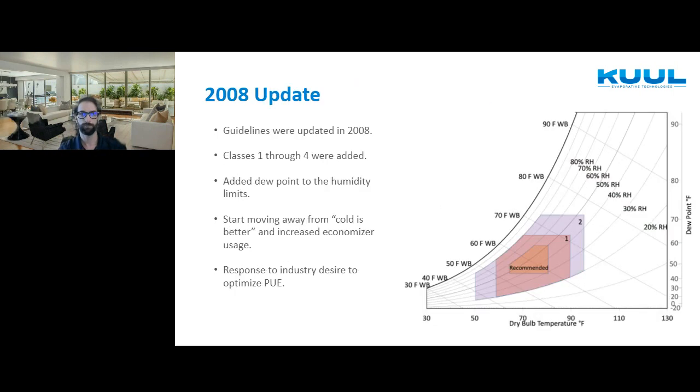So a couple years later, the second edition to the guidelines was released, and one of the biggest changes was the addition of the allowable ranges to support the use of economization. This was a period of time where PUE was becoming an established metric, and it was something that a lot of operators were really focusing on. Now, this is really, I think, one of the big steps in the move from the attitude that colder is better. At this time, you can see that the ranges were called 1 through 4, with 1 and 2 specifically applying to data centers.